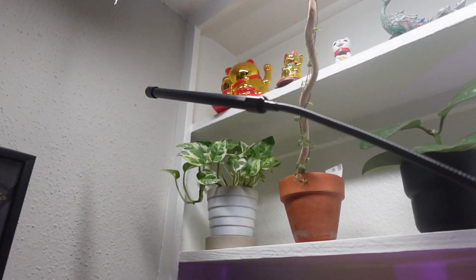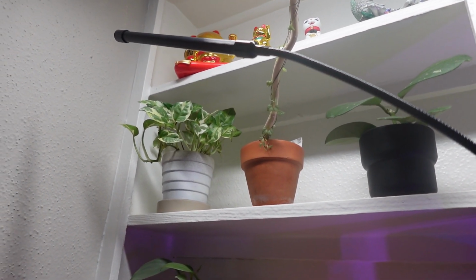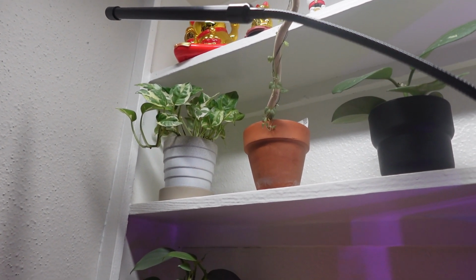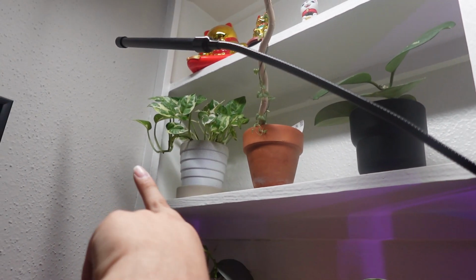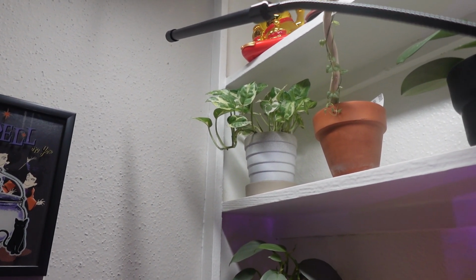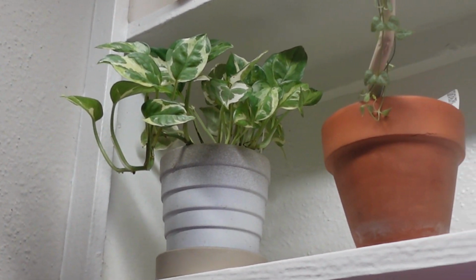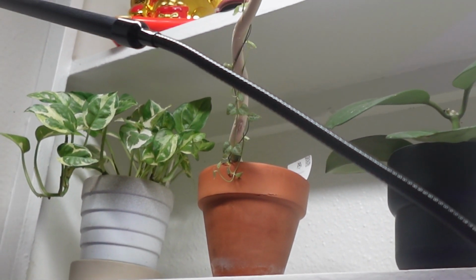And over here, I have my Pothos Enjoy. And she hasn't really changed that much. She is vining out. But, yep. She looks cute.